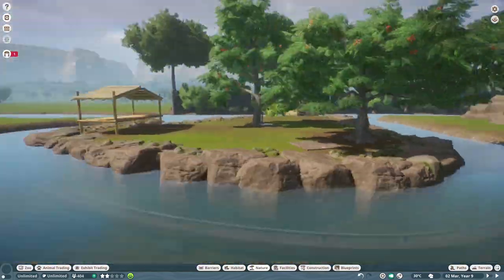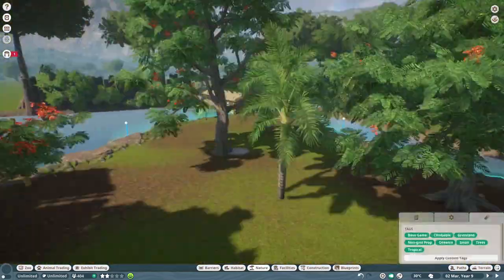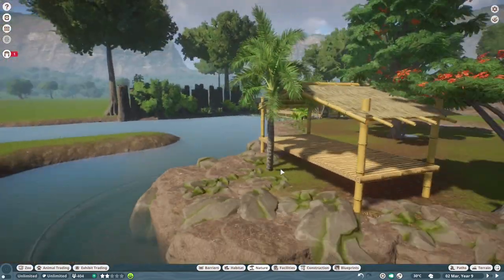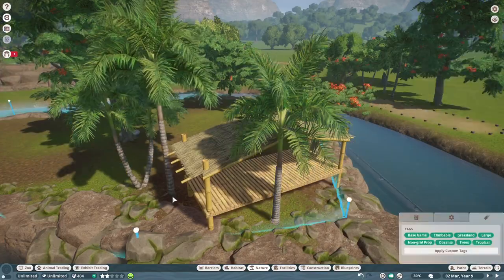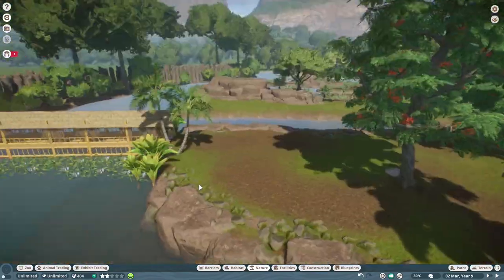I really like the foxtail palm trees that I used in this. I think they look really nice and add more of the element of waterfront tropicalness without being a coconut palm tree.